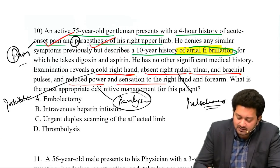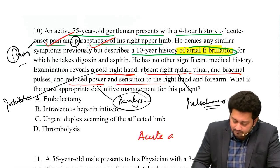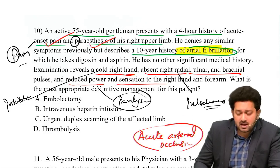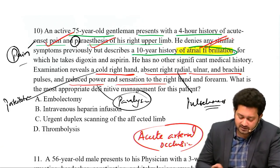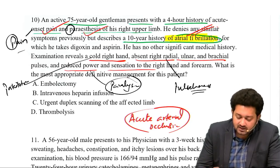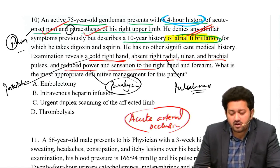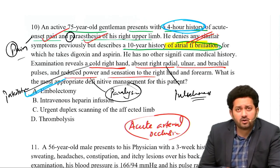So this is basically acute arterial occlusion. Acute arterial occlusion is mainly caused by embolus, and the most common reason for the embolic phenomena is atrial fibrillation. In 6 hours there can be irreversible changes. 4 hours has already been done, so you have to do the surgery, embolectomy. As early as possible, go for embolectomy.